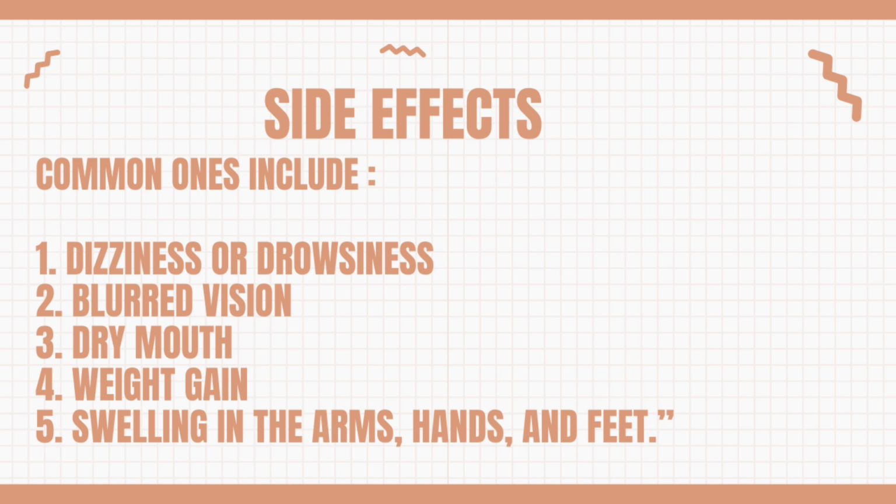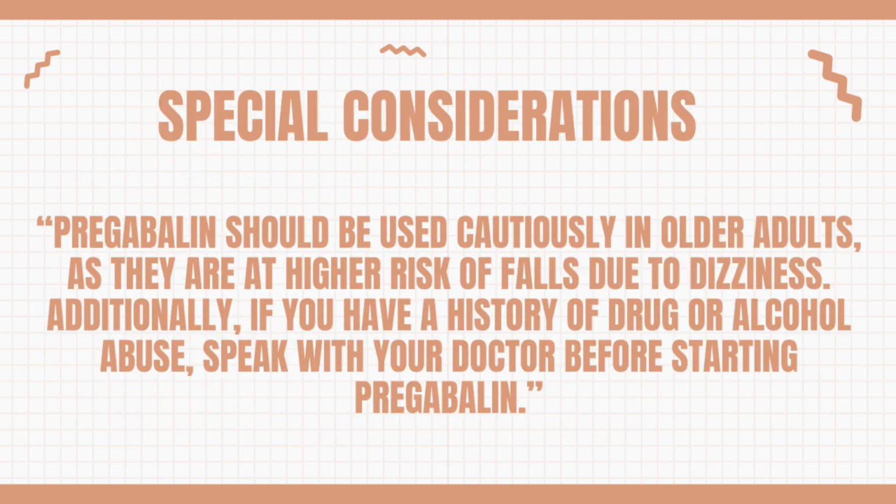Side effects. Like any medication, pregabalin comes with potential side effects, but avoid alcohol and opioids while on pregabalin as they can increase side effects like drowsiness and respiratory depression. Here are some common ones that include dizziness and drowsiness, blurred vision, dry mouth, weight gain, and swelling in the arms, hands, and feet.